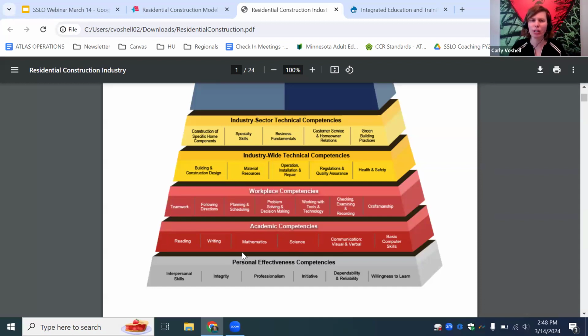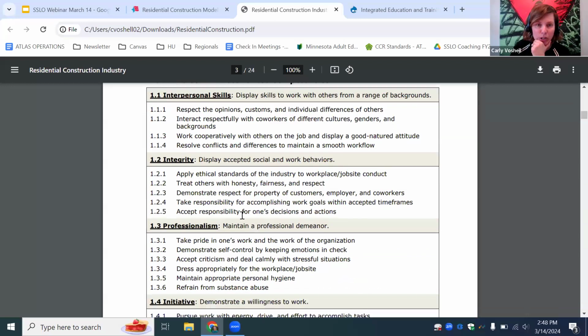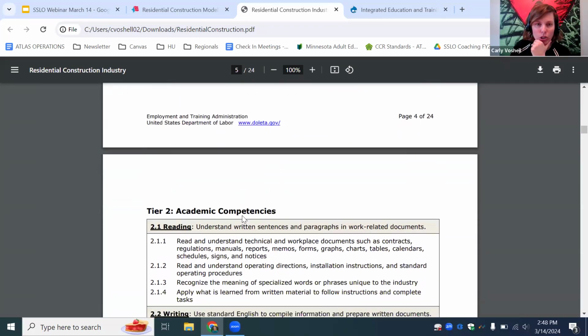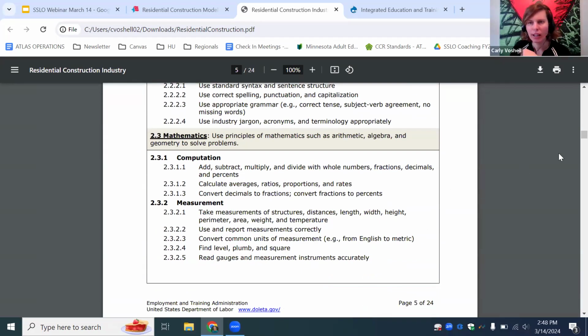And you might be thinking, well, math and science, or some of these are just so generic. Well, that's just on the graphic, but this is a long document, and I am going to scroll down to the academic skills just to show you here. And I wanted to maybe look at math because I don't know a ton about construction, but I know that there's some math involved, right?